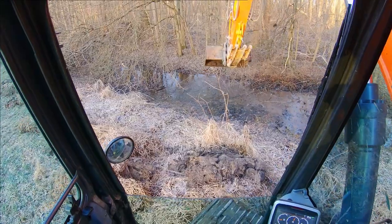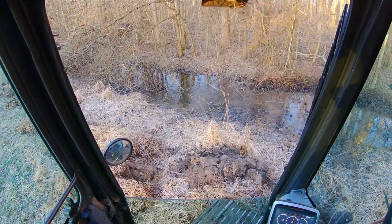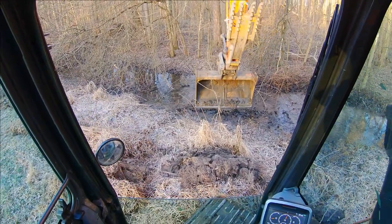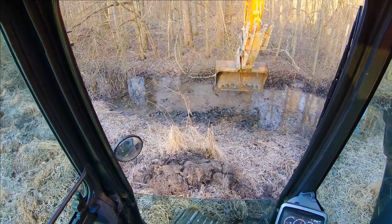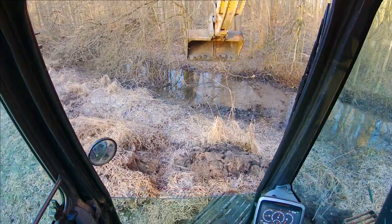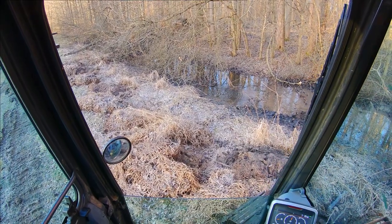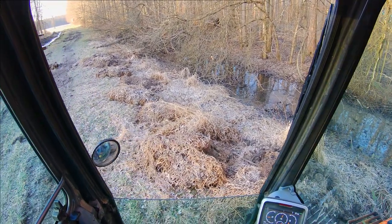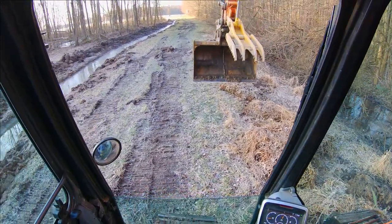Pop all this stuff real quick. Would be nice, right? One can dream. Man, I have to go throw that 24-inch bucket on to be able to use this thumb at all. Yeah, that's a bummer. All right, we're gonna go throw the 24-inch on. I'll be back in a minute.